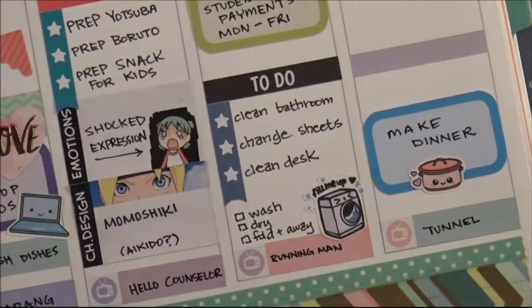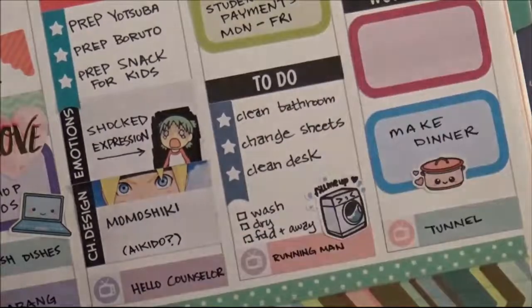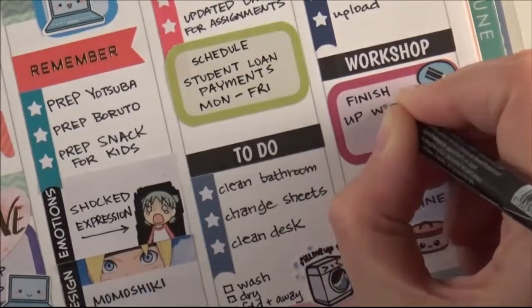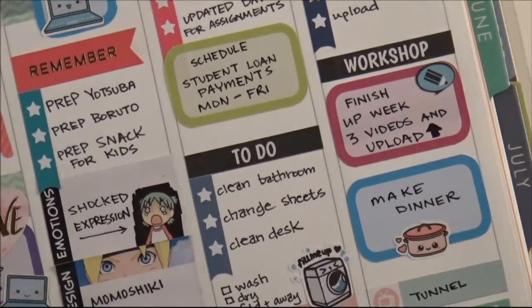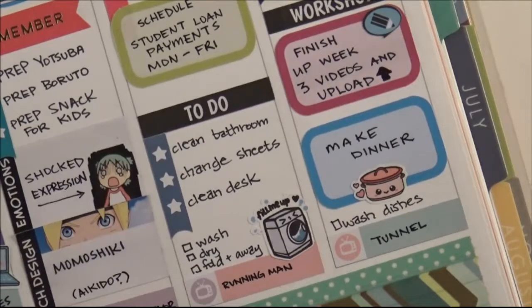Make dinner. I forgot that it was Easter Sunday. So actually, I don't make dinner. I guess I help make dinner, but I don't have to do it all by myself. So that's another not totally true. That's true, I gotta finish up those videos today. Because it is Sunday today. So, yeah, happy Easter. And I gotta do that, and I gotta wash dishes.